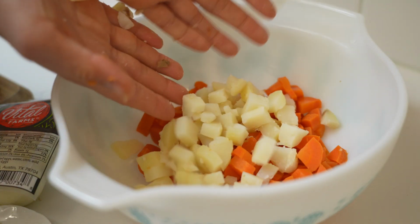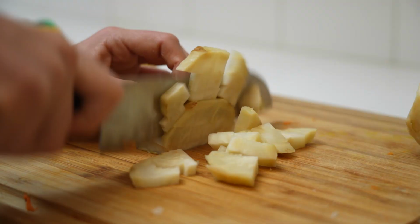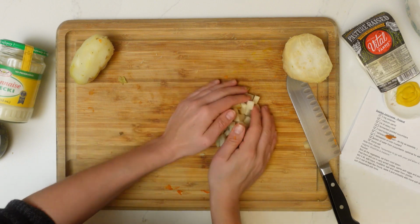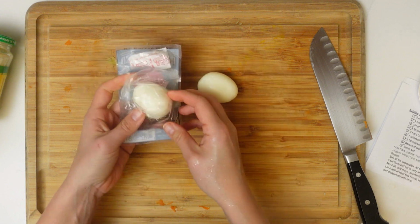I love this salad also because I love mayonnaise, and I think it's my favorite condiment because of its creaminess, but also because it's pretty mild, so it doesn't overwhelm the dish it's supposed to complement.